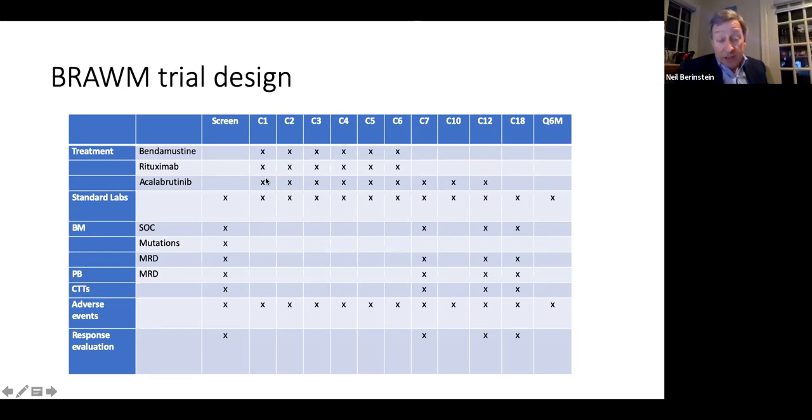We feel that there'll be sufficient reduction in the lymphoma that we will induce deep responses, and it will be safe to be able to stop the acalabrutinib at this time point. There will be standard labs to monitor overall status and the status of the Waldenstroms with IgMs and other things every month.